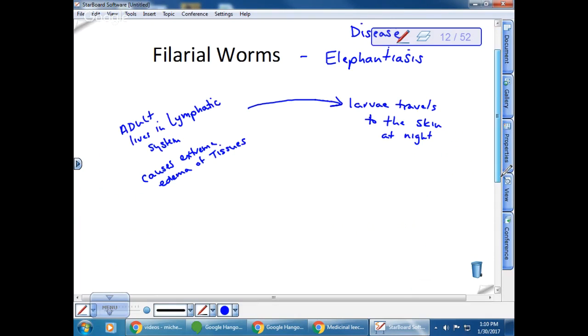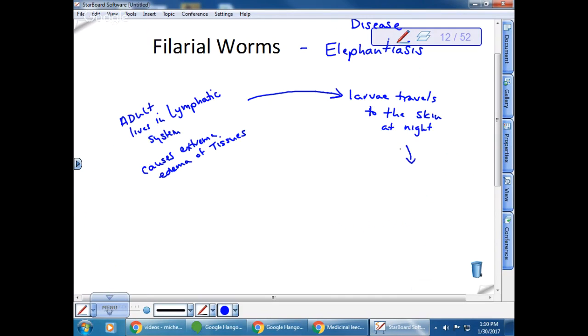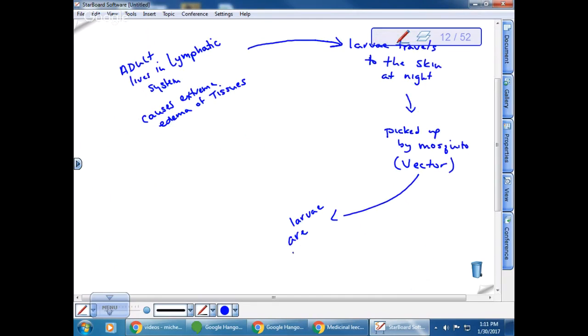Mosquitoes, right? So the reason why the larvae travel to the skin is that in order to complete their life cycle, they have to be picked up by a mosquito. So they're picked up by a mosquito, and they don't do any development in the mosquito. And so the mosquito is considered a vector. So it just simply transports the larvae from one individual to the next, okay? So the larvae are injected into the next host with a mosquito bite.